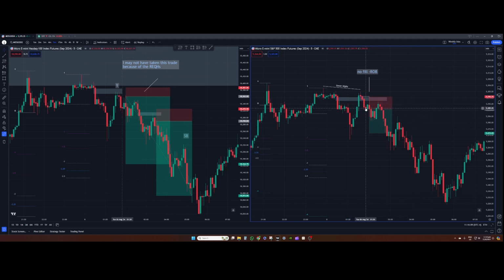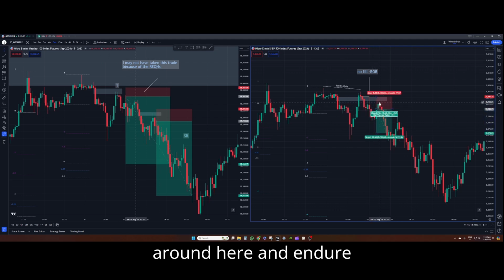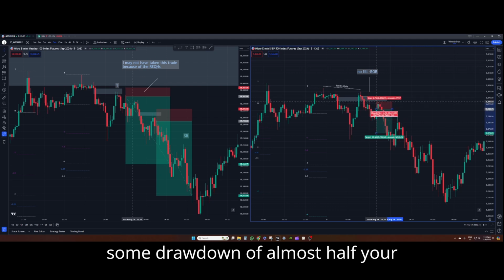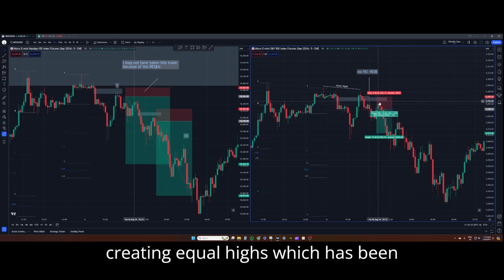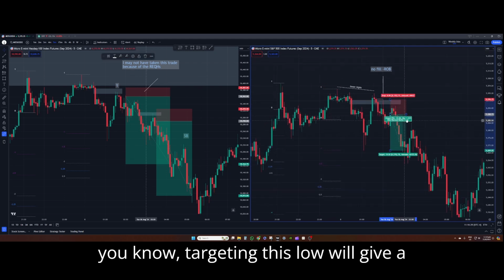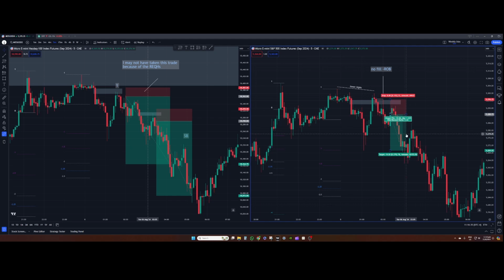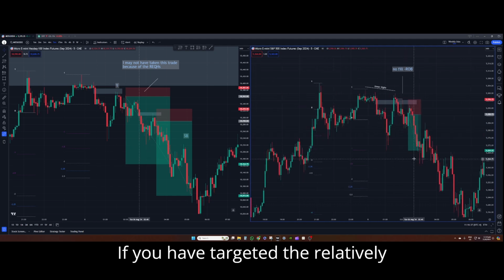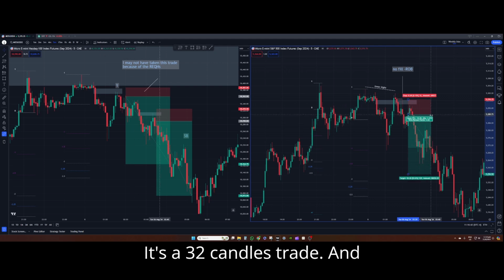Right? So you could have taken the fill somewhere around here and endured some drawdown of almost half your initial stop, and creating equal highs, which has been quite scary. Before just targeting this low where you did a 2.4 trade with 19 candles. If you have targeted the relative equal lows here, that's fine as well. It's a 32 handles trade.